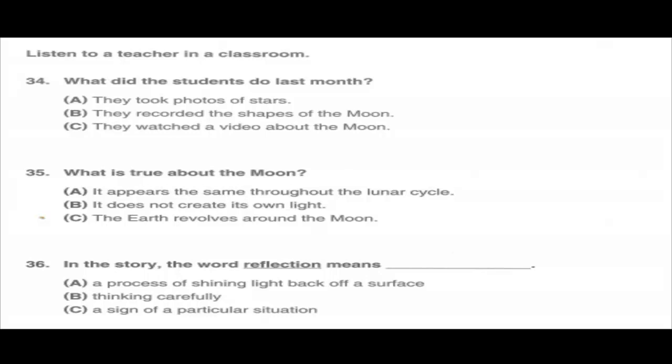Number 35. What is true about the moon? A. It appears the same throughout the lunar cycle. B. It does not create its own light. C. The Earth revolves around the moon.